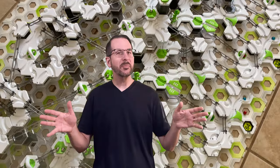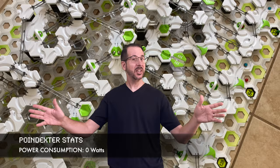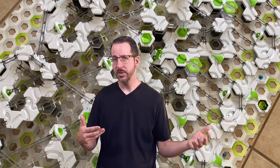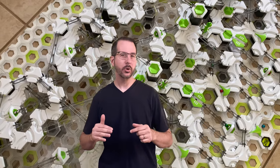Okay, let's add some numbers together on Poindexter, the marble computer that consumes no electricity. It actually takes over 3 minutes for Poindexter to finish a full calculation. And we have 7 pairs of numbers to add, so to save time, we're going to run these calculations in the background while we learn how the marble computer works.